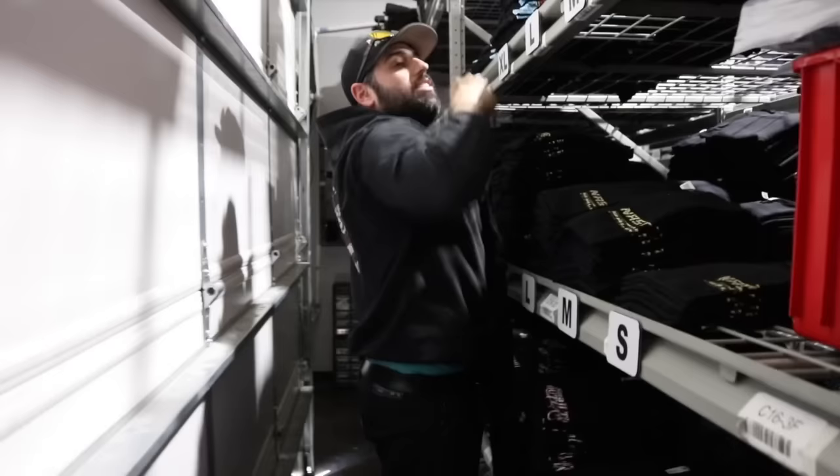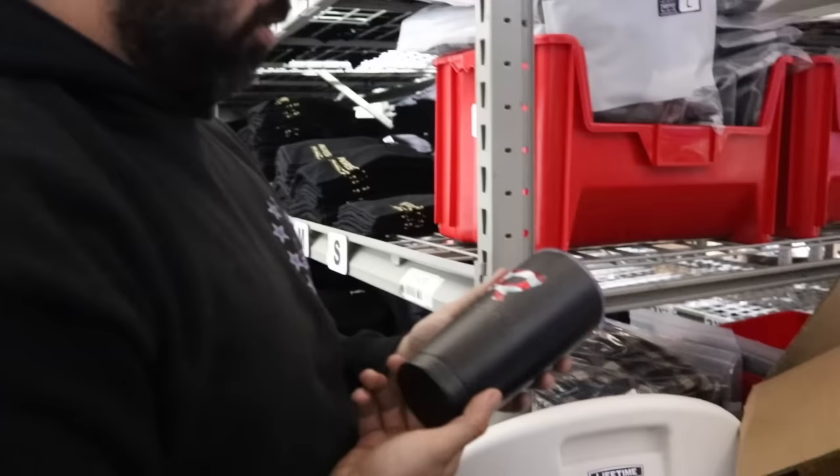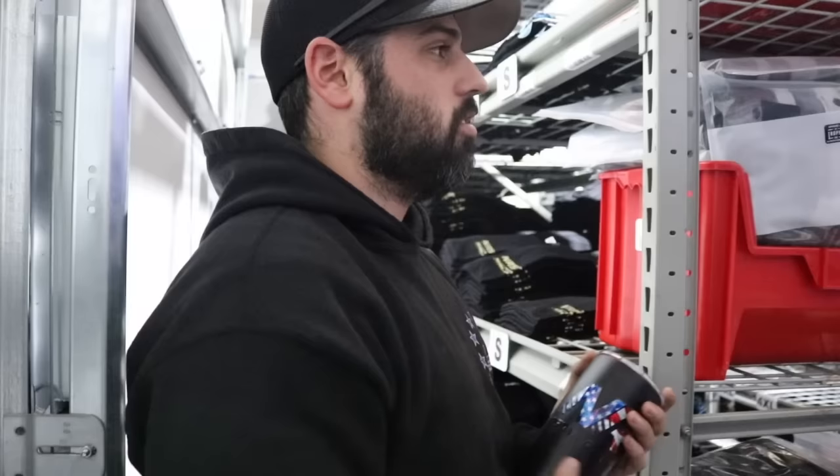Here are these tumblers. These are the new ones. Camo is in our sleeve. Yeah, and then we have a camo one as well. That's nice, I'm digging it. What's your favorite shirt? The new ones that just came out. Oh, the Slick Rick ones? Yeah, I like that. They're bad. And I like the fact that the front left chest is not huge.